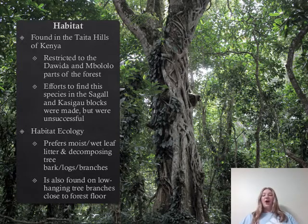As far as habitat ecology preferences go, these frogs prefer moist, wet leaf litter and decomposing tree bark, tree logs, tree branches, etc. They will also burrow into the wet mud on the forest floor. And these animals, I'm going to mention later on, are pretty active in the evening and at night, and they can be found on low-hanging tree branches that are close to the forest floor, as well as shrubs that aren't that high up off of the ground.